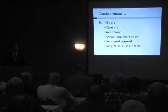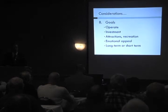But value to the individual potential buyer is different. It is unique to you. What are your goals? Are you interested in a quick turn, or are you looking for 20 or 30 years, or something you can pass on to your family? Are you going to operate it, or is it going to be an investment? What are the attractions as far as recreation or having it close to you? What's the emotional appeal? Is it grandfather's farm that he lost in the Depression, or is it the farm that you grew up on? So it can have some emotional appeal.